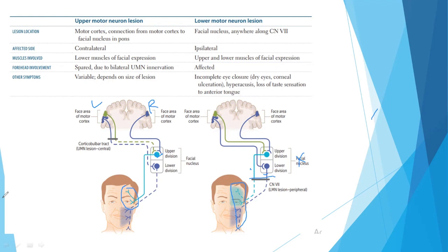So I hope you have understood that if there is a lesion of the upper motor neuron type, then that will spare the forehead, and if the forehead is involved, then that means that the lesion is in the lower motor neuron system. Very high yield topic for the Step 1 cranial nerve part, very frequently tested.